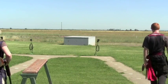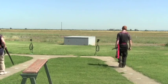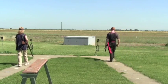Steven, is your muzzle pointing in a safe direction? Is your action open? Do you have your finger off the trigger? Do you have your earplugs in? Do you have your glasses on?